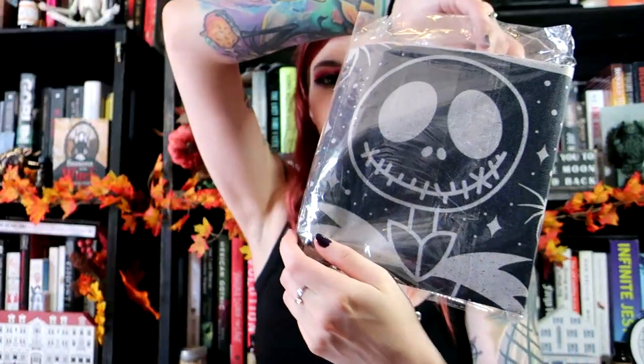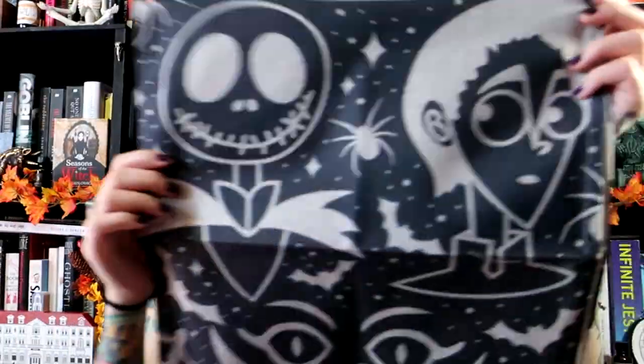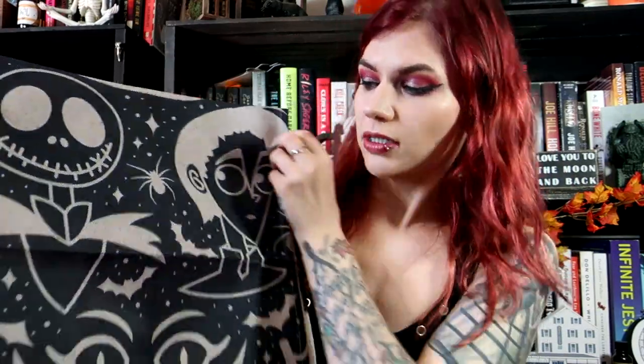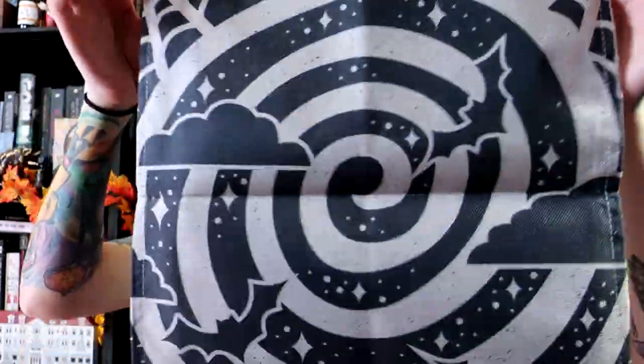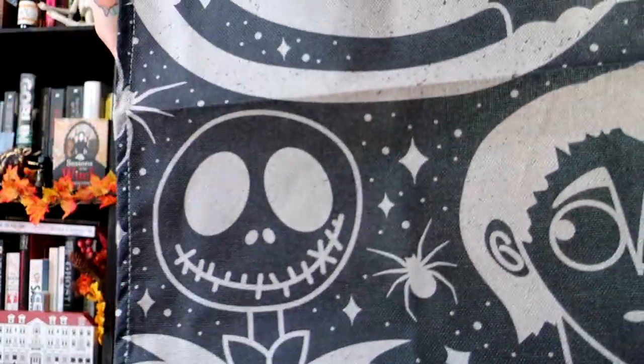Okay. Oh, I see my boy. I see my boy. What is this? Okay, so it's very Burton-y. So we've got Jack, Victor, I believe, from Frankenweenie, and then the Cheshire Cat. Even though this could be Victor from The Corpse Bride, I'm not sure. And then we have Tim Burton's signature swirls. I have no idea what this is. Maybe you hang it in a window, but it's very cute.